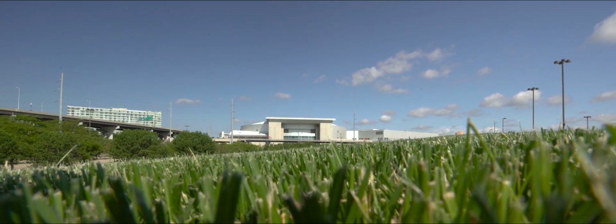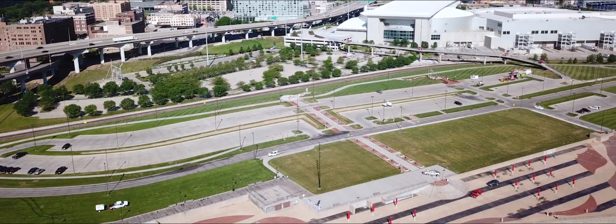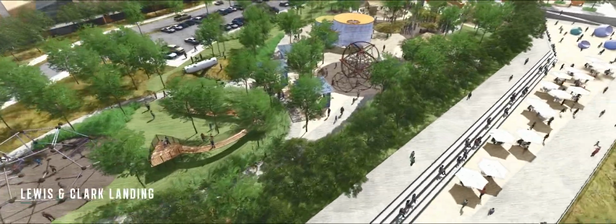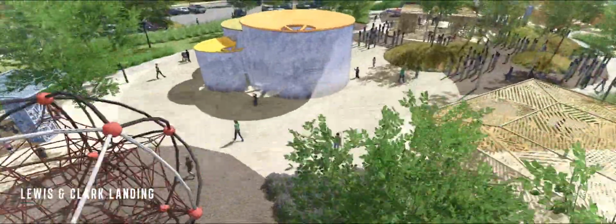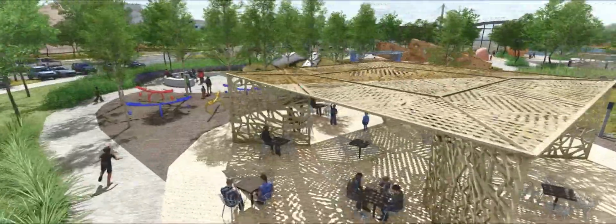Lewis and Clark Landing is historically contaminated with debris and some contaminated materials, and that's made it challenging to do something to activate it, plant trees and so forth. We have found ways to reshape that park, put dirt in there, which enables us to plant trees, grow trees, and still protect the contained debris that's down below.